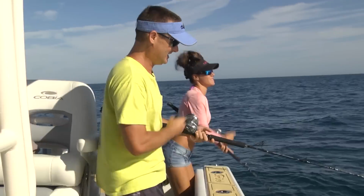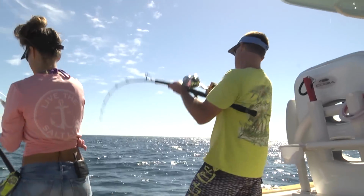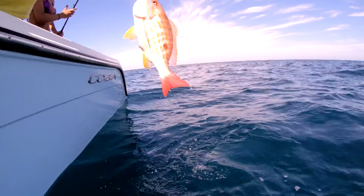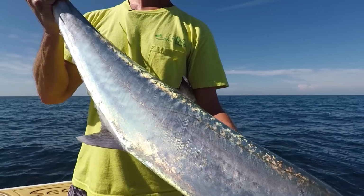Oh, yeah, I got one. Gosh, I just got fish cut off. Fish on. All right. Oh, he's on the surface too. Oh, got him that time. Oh, that's a good one. All right. Got him. Woohoo! The bottom is alive. Woo! There he is. That's a smoker, guys.